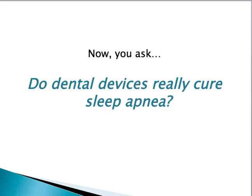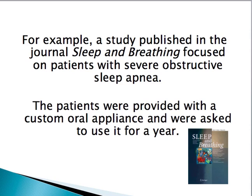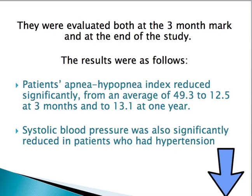Now you ask, do dental appliances really cure sleep apnea? Or eliminate the sleep apnea symptoms? In the last 10 years, there have been many studies conducted to test the efficiency of dental appliances for sleep apnea, and the results tell us the same thing. They work. For example, a study published in the journal Sleep and Breathing focused on patients with severe obstructive sleep apnea. The patients were provided with a custom oral appliance, or dental appliance, and were asked to use it for a year. They were evaluated both at the 3-month mark and at the end of the study.